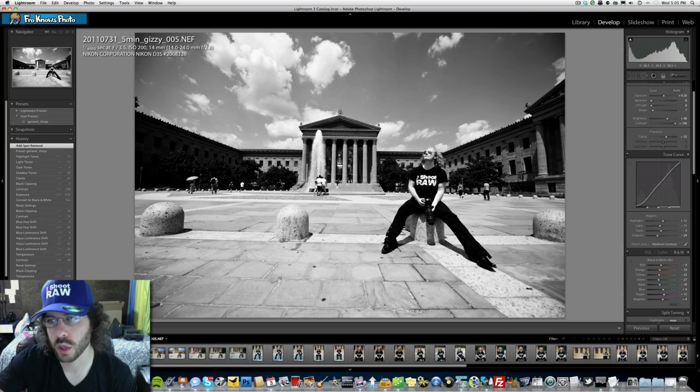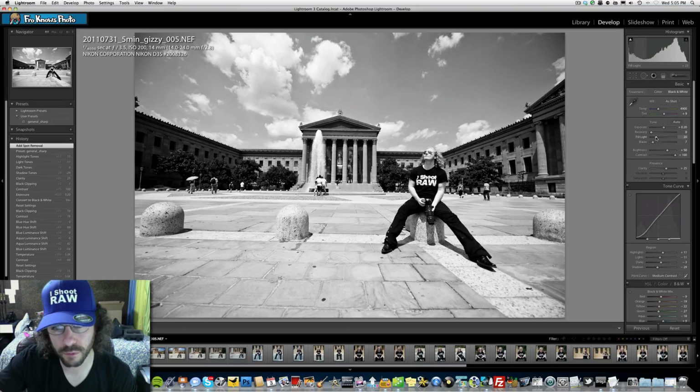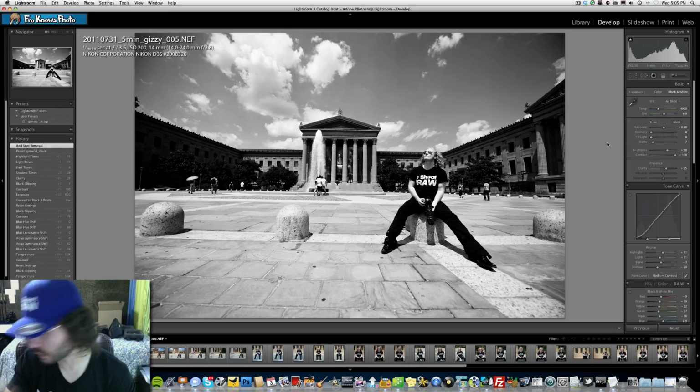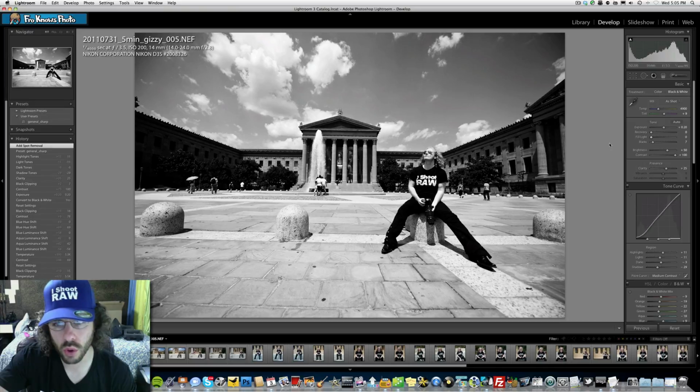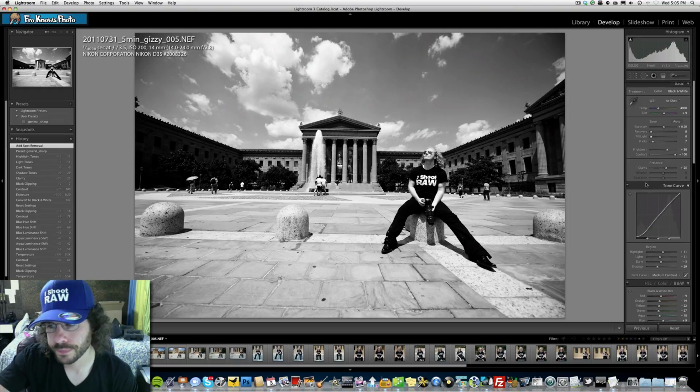This is one of the times where in Lightroom you can take out spots like this and not have to worry about going into Photoshop. I didn't try any fill light before. Don't want it. Don't need it in this picture. Excuse me again. I like where this went. I like this black and white more than I did in the color, because like I said, the color just looked like Gizzy wasn't the focus.